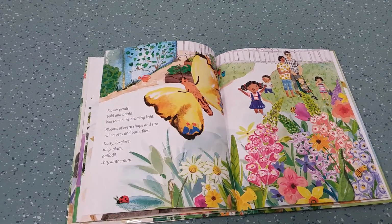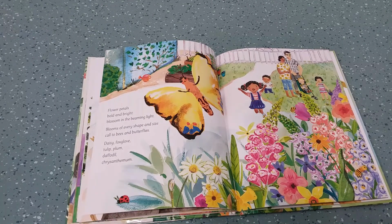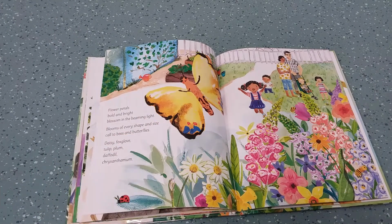What beautiful flowers! Flower petals, bold and bright, blossom in the beaming light. Blooms of every shape and size call to bees and butterflies. Daisy, foxglove, tulip, plum, daffodil, chrysanthemum.